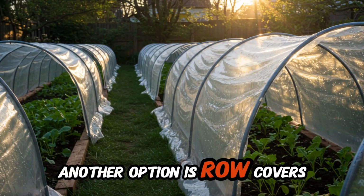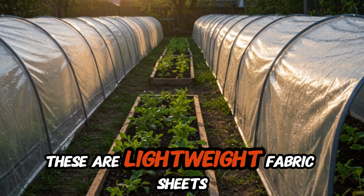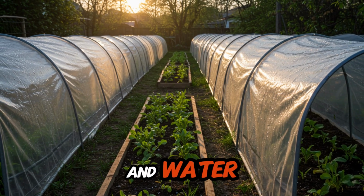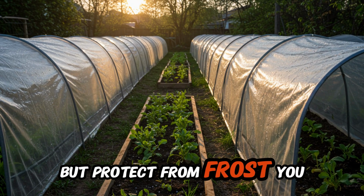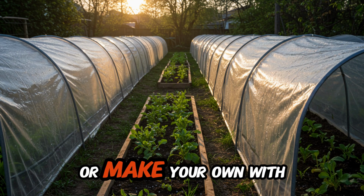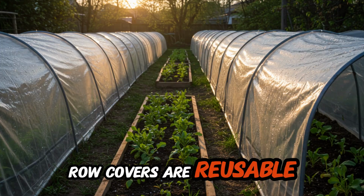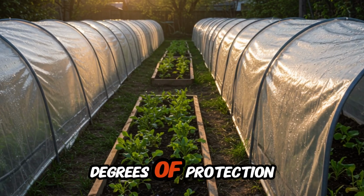Another option is row covers. These are lightweight fabric sheets made for gardens. They let in air, light, and water, but protect from frost. You can buy them or make your own with fabric from the hardware store. Row covers are reusable, and they give you several degrees of protection.